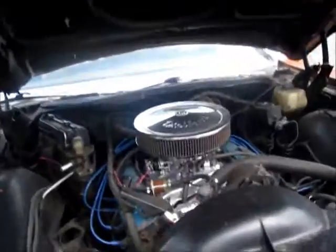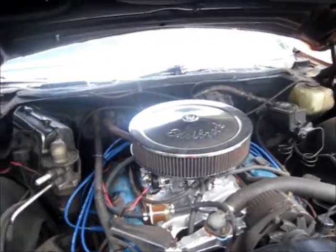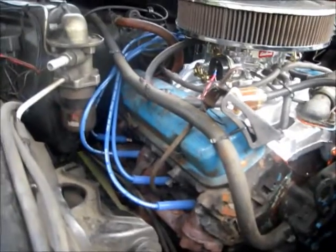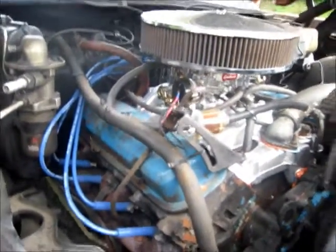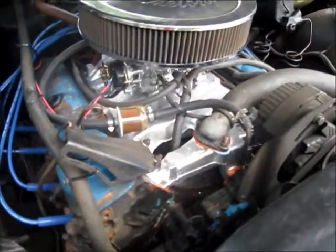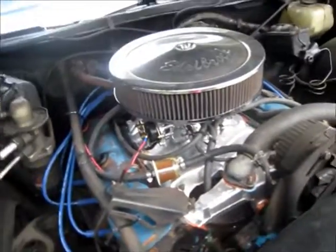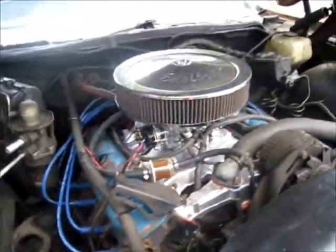There is a 400 big block Pontiac engine in it. It is the original motor. There was a 2-barrel carburetor on it, but we converted it to a 4-barrel carburetor. It is an Edelbrock with a 600 CFM, and the intake you see here, it's off of a 1960s GTO. The original carburetor and intake are in the trunk. We'll get to those a little later.